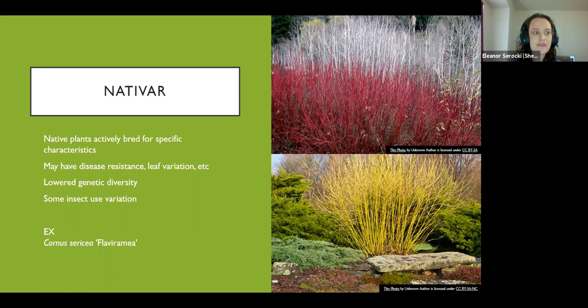Lastly, the ones that do have some changes in leaf variation or flower color have in some cases been shown to have less insect visitation or pollinator use just because it's not recognized by those species. So if they are looking for a red stem and they see a yellow stem instead, that could cause a significant problem in them trying to better understand where their host species is. So nativars are a good choice if you're looking for something specific in your yard, but they do have some problems that our native species may not.